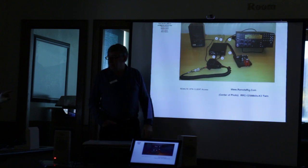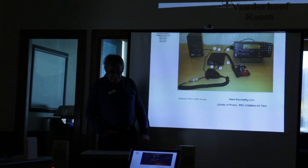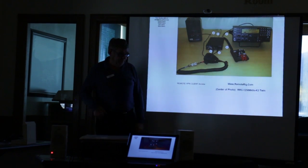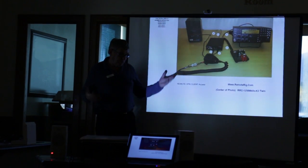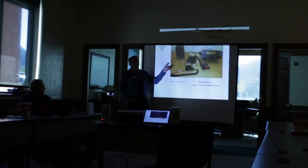This is a picture of the control end today. The control end, which is at your home, has the key and the microphone. In this case, rather than use a computer to steer the remote radio, this is the Elecraft solution, where you have that dummy radio. In my setup, I have a computer instead of the radio. There's more than one way to skin a cat, but these are the kinds of pieces you would buy and invest in and put together to do different things.